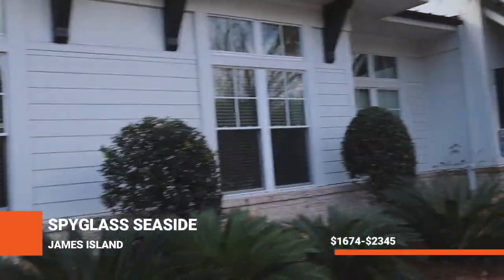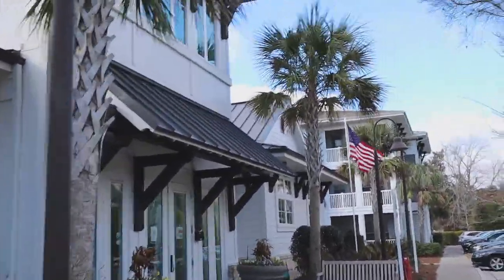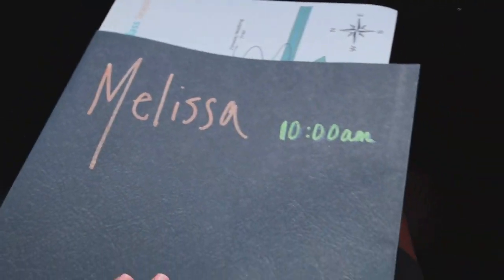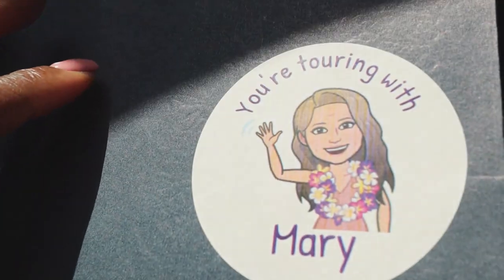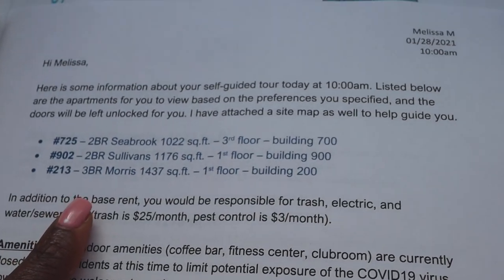First location, this one is called the Spyglass Seaside. It's gorgeous. Alright guys, I just picked up our packet from the door. She had everything ready, and we're looking at three apartments. Like, she literally did this in 10 minutes.